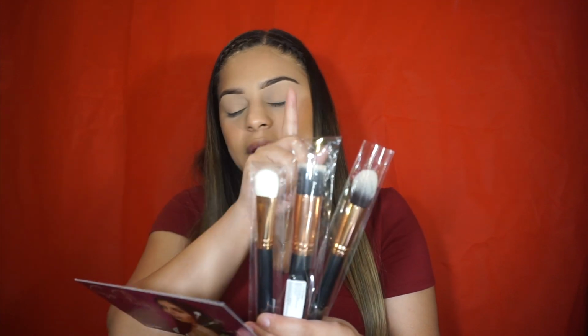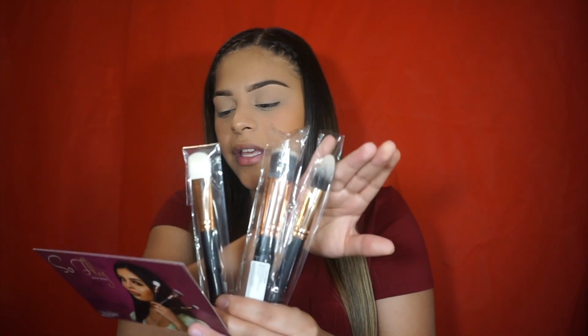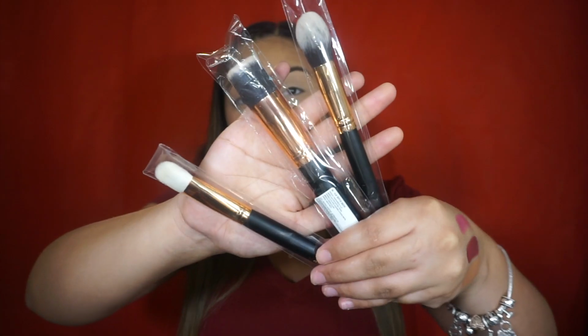So this month you are getting, I am reading it off their little postcard, a foundation brush, a brush to apply highlight, which you guys know I hate highlight, so I could always use this in applying my powder or stuff like that. And this one is to dust away any excess powder or apply blush. So these are this month's Morphe brushes.